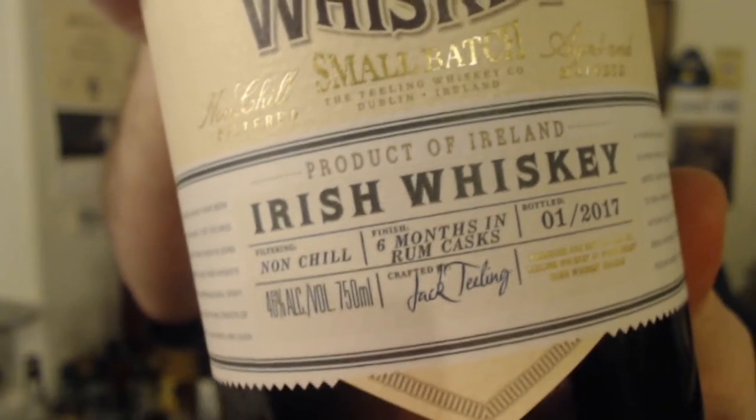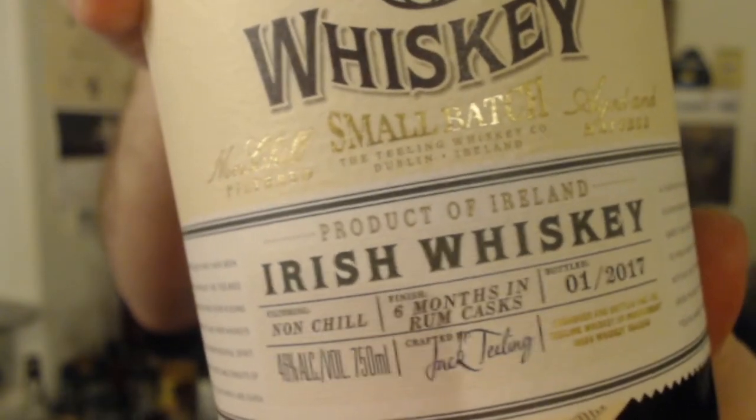The first thing I want to point out about this is I had no idea this was finished in rum casks. It says right here, it's very tiny, 6 months in rum casks. I'm going to try and do a close-up, if my camera wants to behave. Here we go. 6 months in rum casks, unchilled and filtered. This is actually from 2017, apparently.